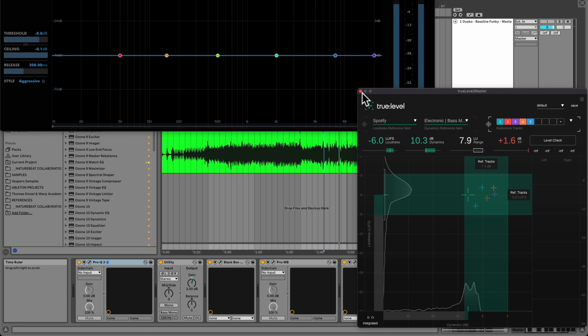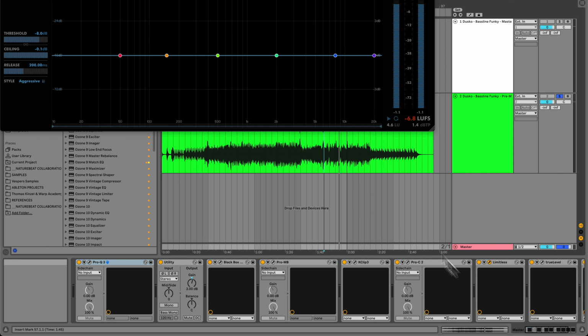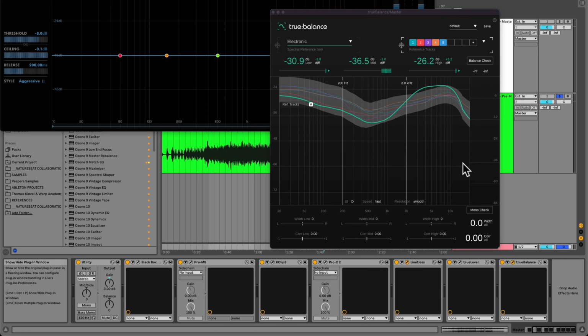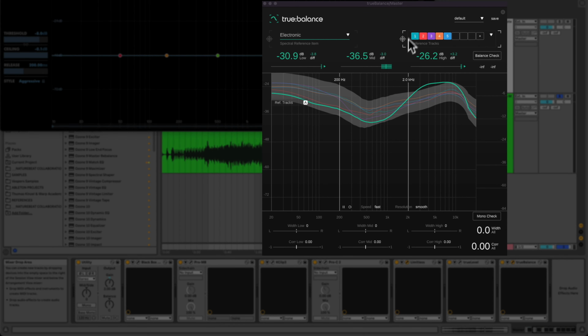So now let's take a look at True Balance. Once we're up into this level of loudness range, we're very close to the references. Now I want to see how the spectral aspects of the song are looking and if it needs any EQ or any adjustments in the broader scheme of things on the master. So let's go ahead now and make sure we're targeting our reference tracks group using True Balance. And we can go ahead and play and take a look at where our track is now sitting in terms of the references.